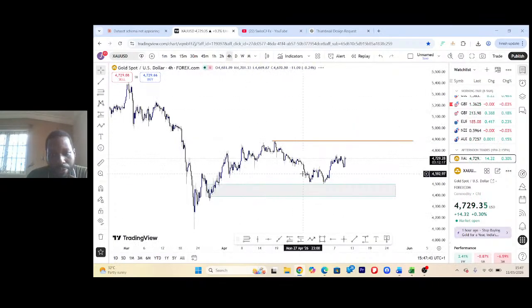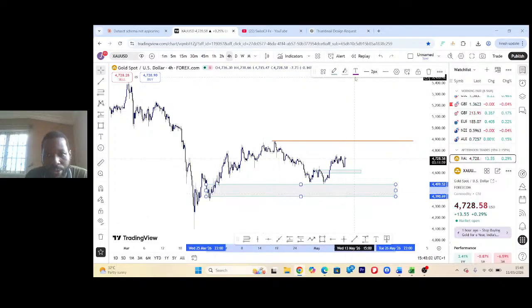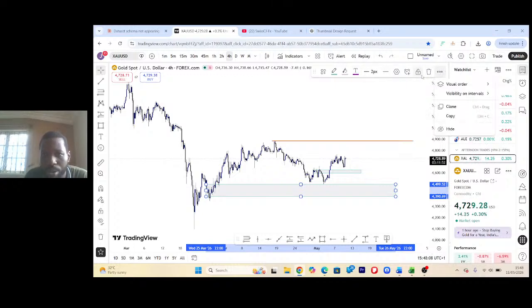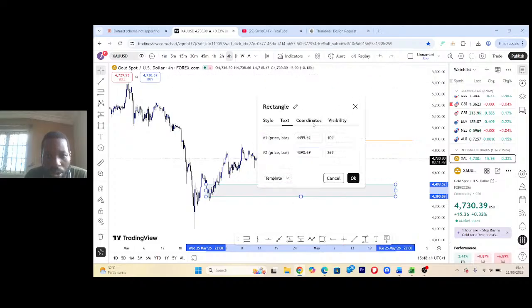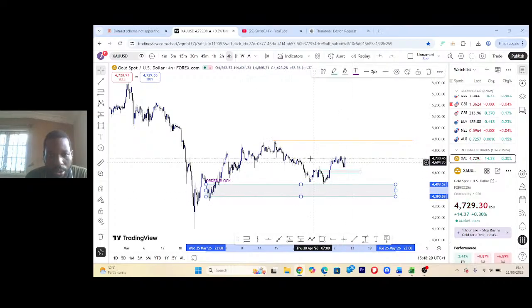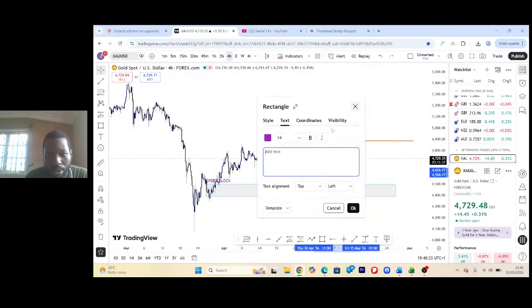Then we go to the 4 hours time frame, so you can actually see it. Now gold hasn't come to react at this breaker block. So for instance, where's that block? So this is the breaker block.